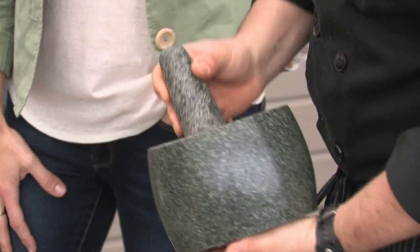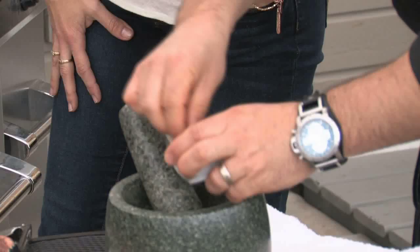Now I'm going to take a little bit of dry thyme. The thyme is going to give you that outdoor, woodsy, very robust kind of flavor. Love that. We're going to take a little bit of the cayenne.